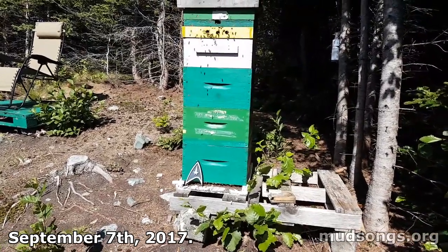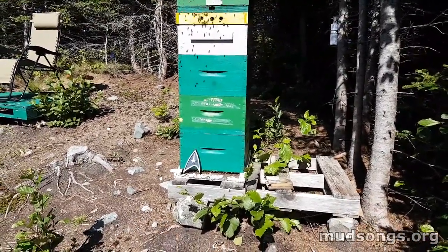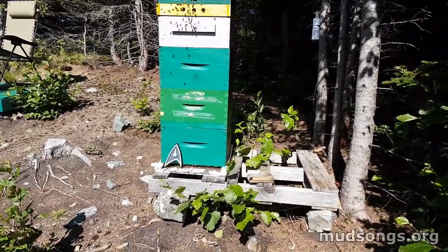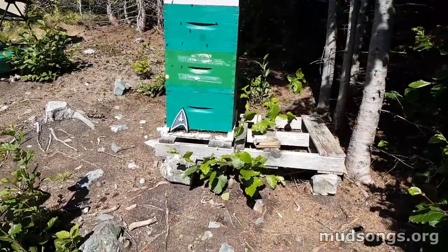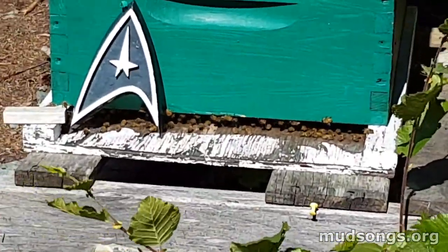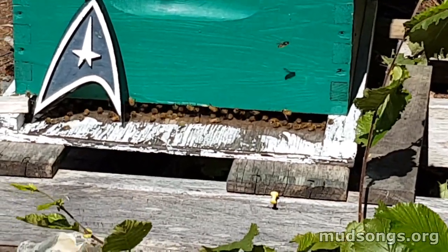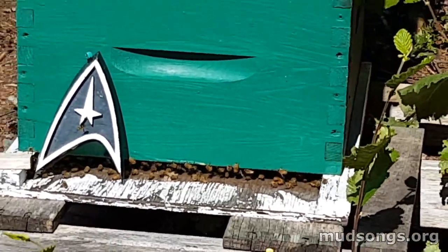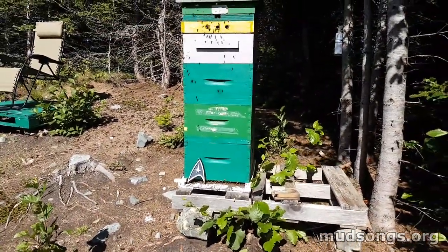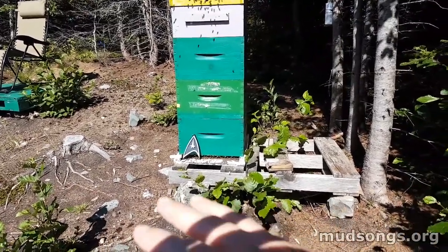It was 18 degrees last night, and that's hot for this time of year. This colony is definitely peaking right now. Down here, we've got a load of bees that are fanning and ventilating that hive big time. And they were like that yesterday too, even though a week or so before, there were hardly any bees there down in the bottom.